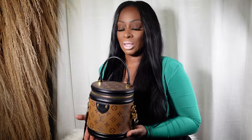Okay, dolls, I wanted to first just show you what I have in my handbag this week. This is the Louis Vuitton Cannes bag, C-A-N-N-E-S, and I absolutely love this bag. I tend to bring it out on special occasions or just when I'm feeling the vibe, because I think it's such a special bag. It's so unique. And this is the reverse monogram print, so I think that alone, plus the structure of the bag, is just really gorgeous.